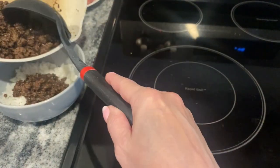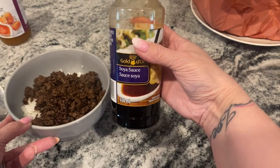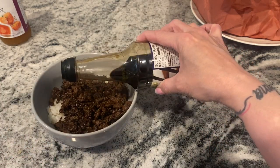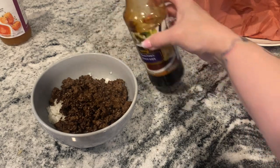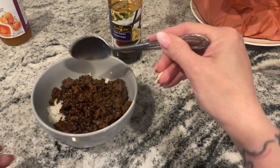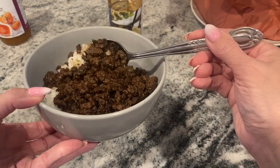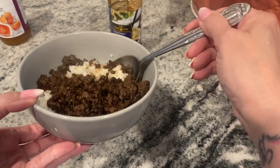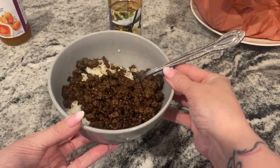I'm just going to add a tiny little bit of soy sauce to this. Now, I suggest not putting very much, with your recipe and with your rice or cauliflower rice or whatever you choose to have, because the beef has so much flavor and already has soy sauce in it that you really don't need to add a lot of soy sauce to your final meal. So this is my bowl once it is all complete.